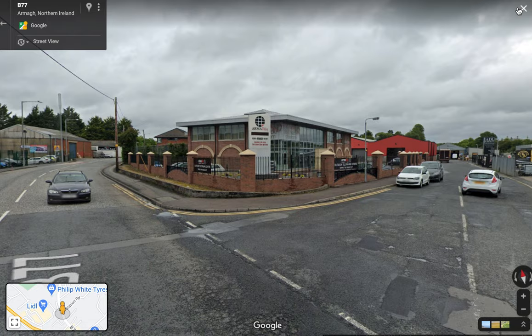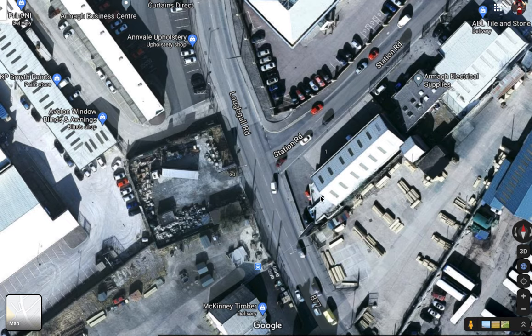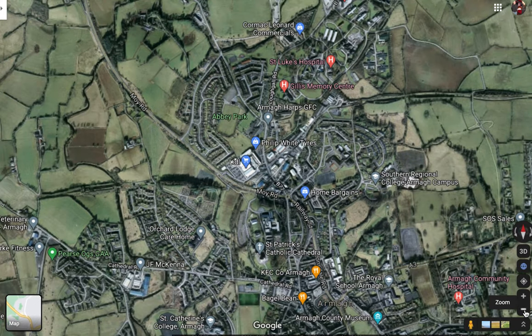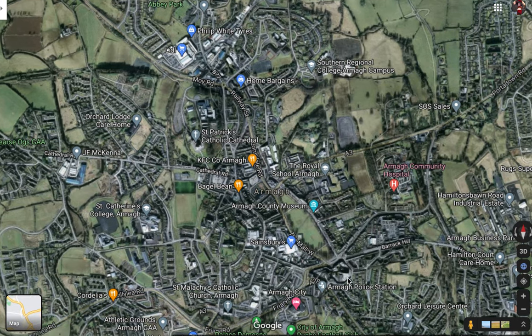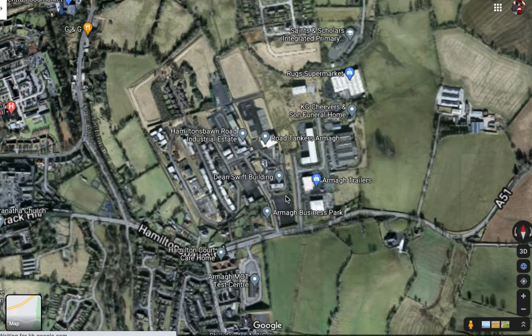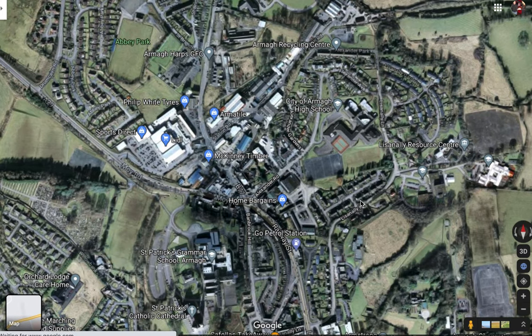So Armagh is clearly expecting their customers to arrive by car, which tells me that it doesn't really matter where this business is located. Because people in cars can drive big distances. Pedestrians have a much shorter range. People who drive cars, you know, if you're coming from this part of Armagh and you're going to Armagh, then it's no different from driving to Armagh if they were located here, on this side of town, in this industrial area, where there's plenty of room for them. In other words, Armagh does not have any compelling reason to be here.